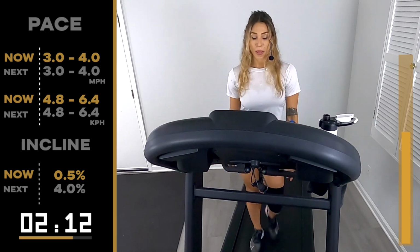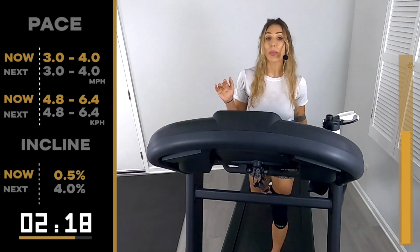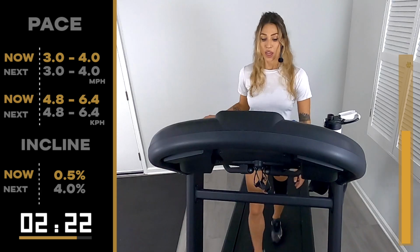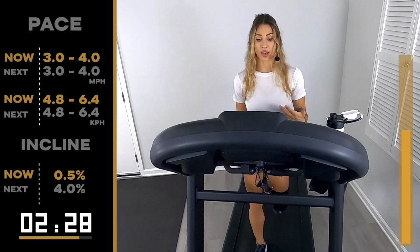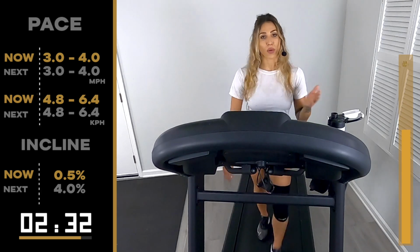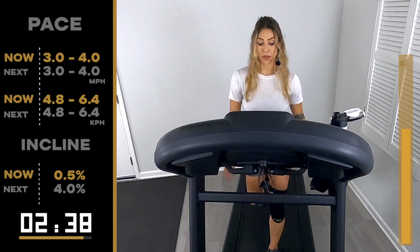So, like I said, the 4 on the incline starts to feel a little bit more. So if you need to pull back 0.1, 0.2 on that pace, that's fine, okay? Try not to go below that 3.0. Try not to pull back a lot, right? We're still working. Even though it's a recovery hills, it's still part of the workout program. So make it you want to sweat. You want to move. 20 seconds, we take it up.